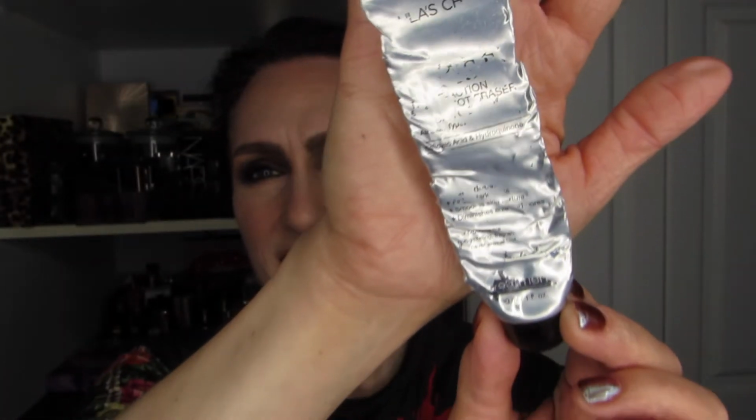I have a very beat up container, and you can't even see it anymore. It's the Paula's Choice Resist gel. It's like a gel. It is salicylic acid and hydroquinone, and it is to address dark spots. So it is a BHA 2% formula, and these take forever to use up because you don't need very much.